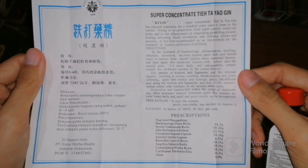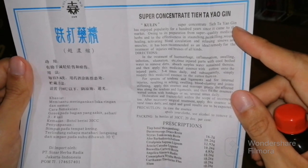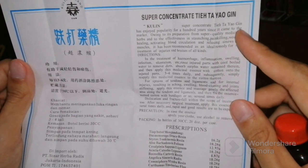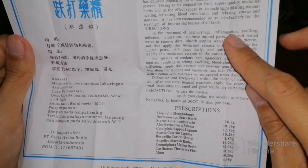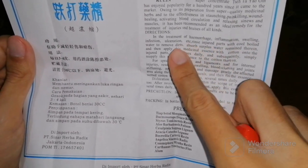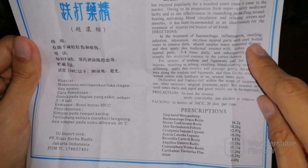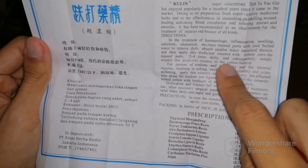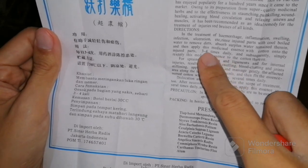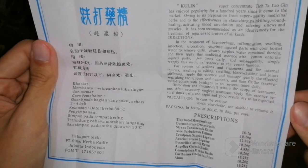Turn the lights on again. This is it. Super concentrated Tieh Ta Yao Gin. Enjoying popularity of 100 years since it came. Okay, this is a herbal medicine. Treatment for hemorrhoids, inflammation, swelling, infections. Okay, combine it with cool boiled water, 3-4 times daily. It's a good treatment. Okay, good.